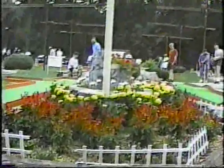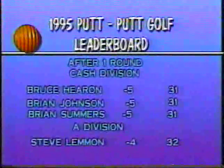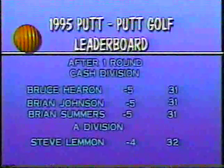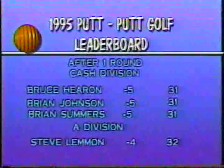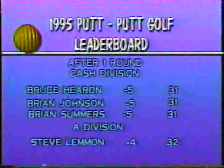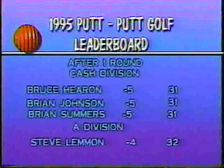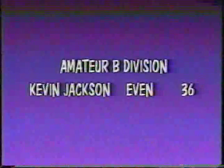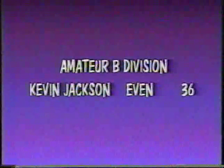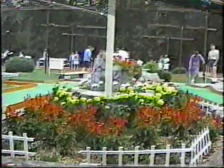For one round of play, here are your leaders in the respective divisions. In the cash division, we have a 3-way tie between Bruce Heron, Brian Johnson, and Brian Summers, all shooting excellent 5 under par 31s in the first round. In the chase for the medal, in Amateur A, Steve Lemon leads with a fine 4 under par 32. And leading Amateur B after one round of play, Kevin Jackson with an even par 36. In just a moment, we'll head out to the course and begin showing you highlights of round number 2.